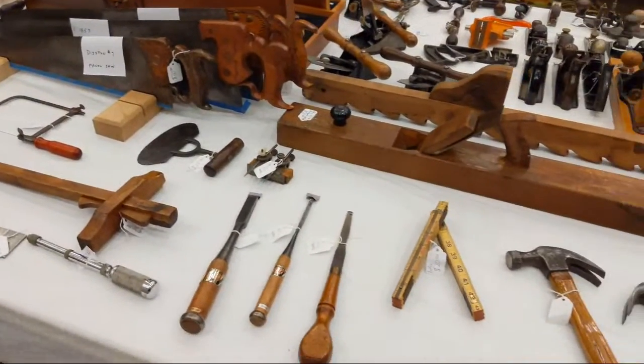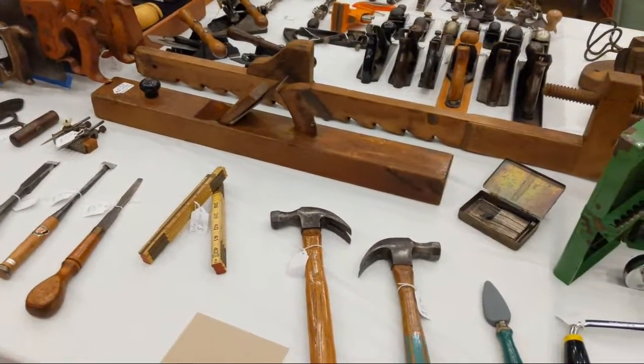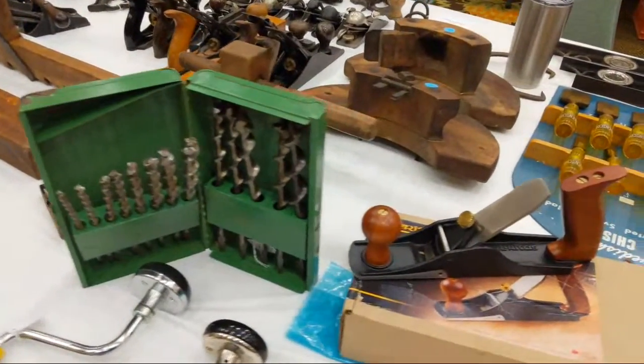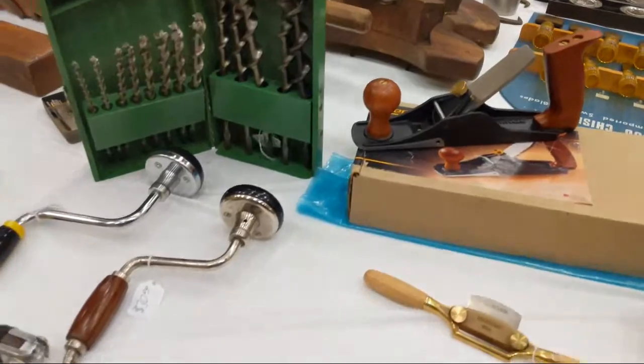Lots more fun here. I'm really looking forward to getting down to the displays here. There's some really interesting things I want to show off. So we're almost done with the tables here. The Veritas scrub plane. Lee Nielsen spoke shave.